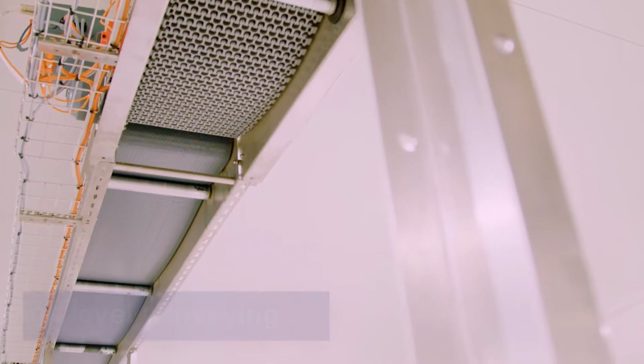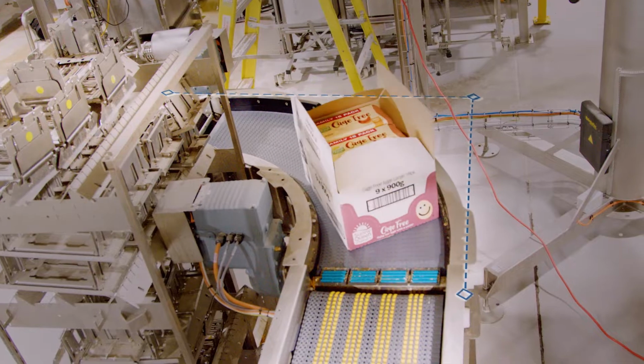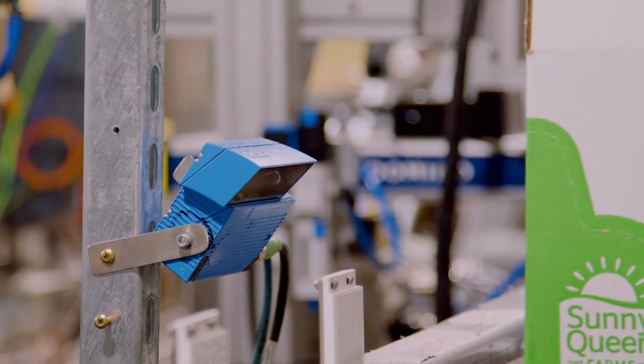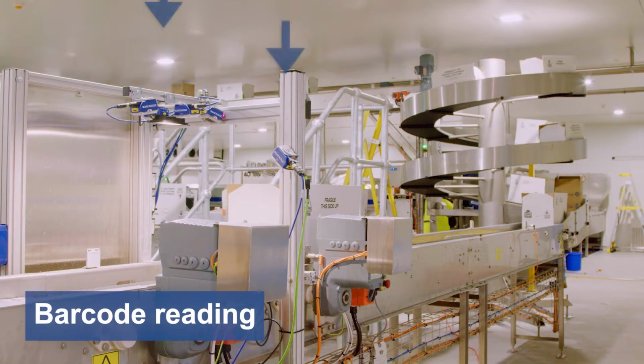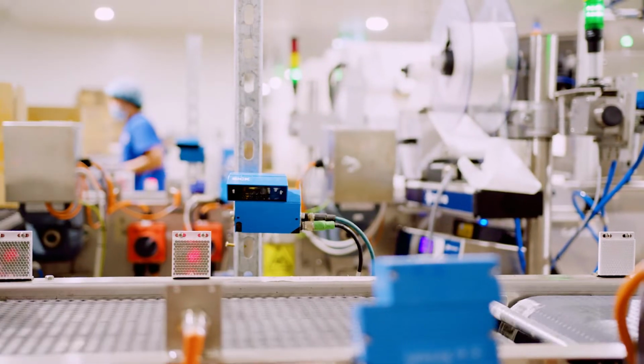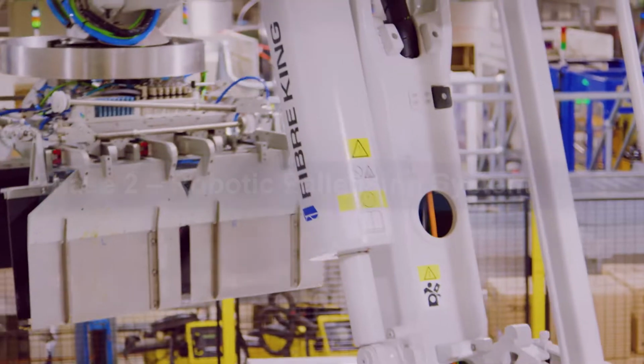So at the end of phase 1, which was a very small window for installation, we managed to get the plant up and running in under 24 hours and enable them to achieve higher efficiencies on their taping side of their business whilst still being able to manually palletise.